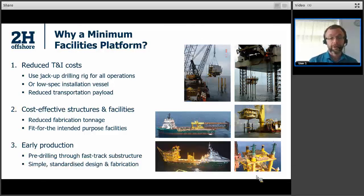Secondly, the structures themselves can be small, and that makes them more cost effective. Reduced fabrication tonnage, of course, just a simple price per ton times the weight. But also there's a benefit to being able to use local yards to reduce the distance of transportation by keeping that tonnage down. And for the facilities, it's really about making sure that we are merely fit for the intended purpose. We're not adding too many bells and whistles, too many nice to haves. We're staying very disciplined on delivering just what is needed to realize the value of the development.